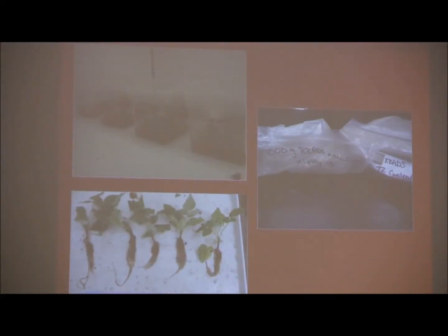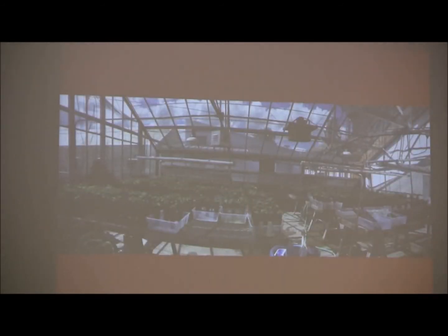So we started by collecting and propagating 36 raspberry cultivars, first in tissue culture and then putting them in the greenhouse as plugs. At the same time, we were culturing and bulking up the verticillium inoculant that we would then use in the greenhouse. In May of this year, 2013, we then planted the plug plants of all 36 red raspberry cultivars in the greenhouse into sterilized sandy soil, and then inoculated half of them with verticillium.